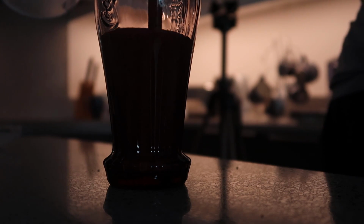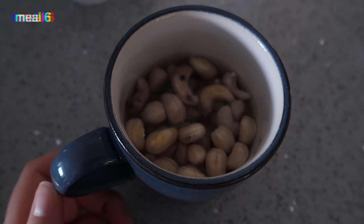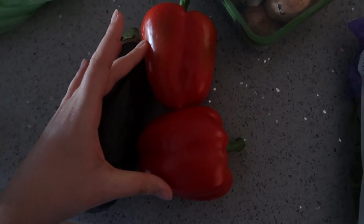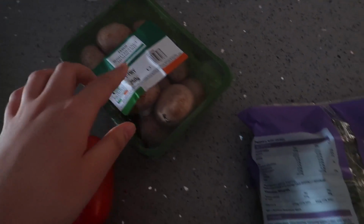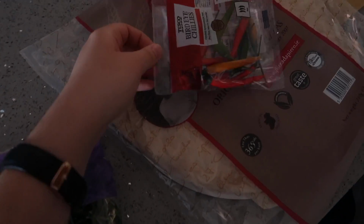And yeah, I served it for me and my dad, and then whatever leftovers there were, I gave to my mum because she didn't actually ask for any, but you know, out of the kindness of my heart, I gave it to her. Okay, for our last meal, aubergine, peppers, mushroom, rockets, and chilies, and a pizza base.